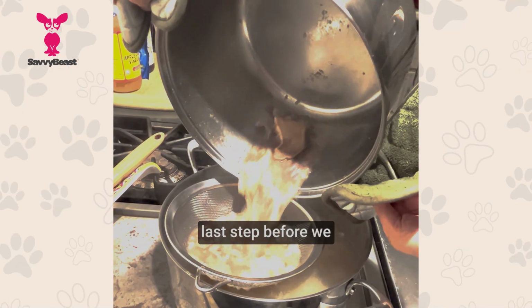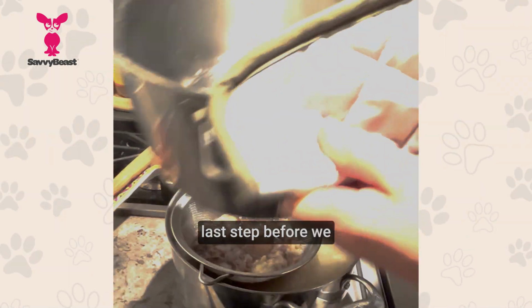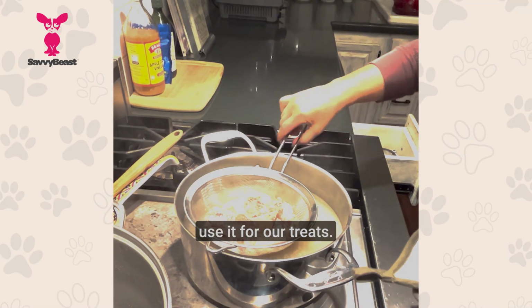And now that's the last step before we use it for our treats.